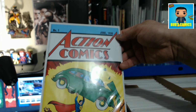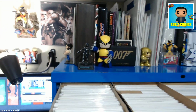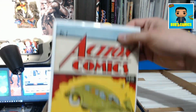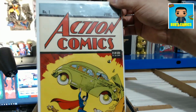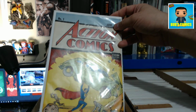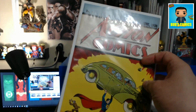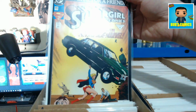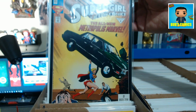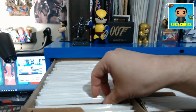Here's a reprint of Action Comics number 1. I think this was the Loot Crate edition, so it has like a COA in the back. Here is another reprint of Action Comics number 1. This was the Death of Superman edition, but the one that had the advertisement in the back, not the one that covers. I like the ones that don't cover that guy in the bottom left corner's face. So there you go. Supergirl in Action Comics, still Action Comics 685. Nice Action 1 homage cover.